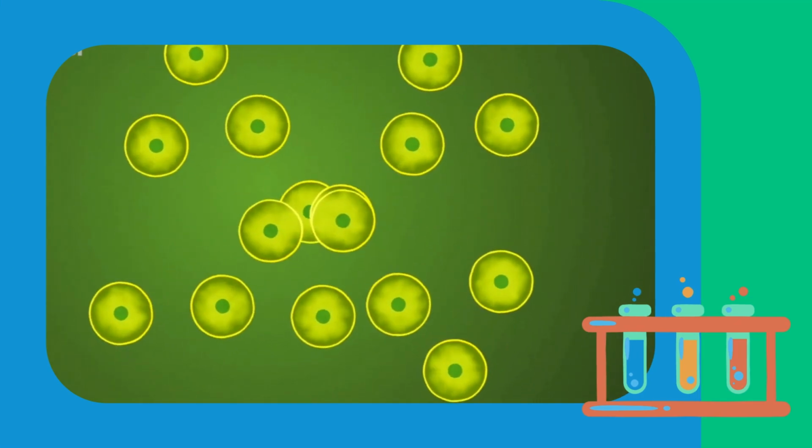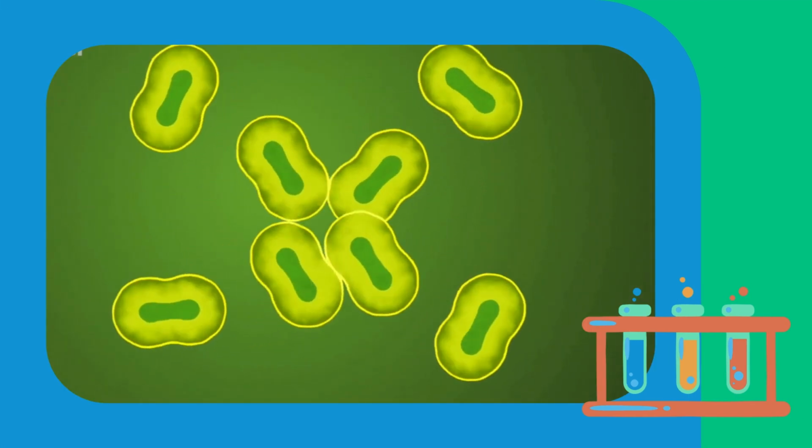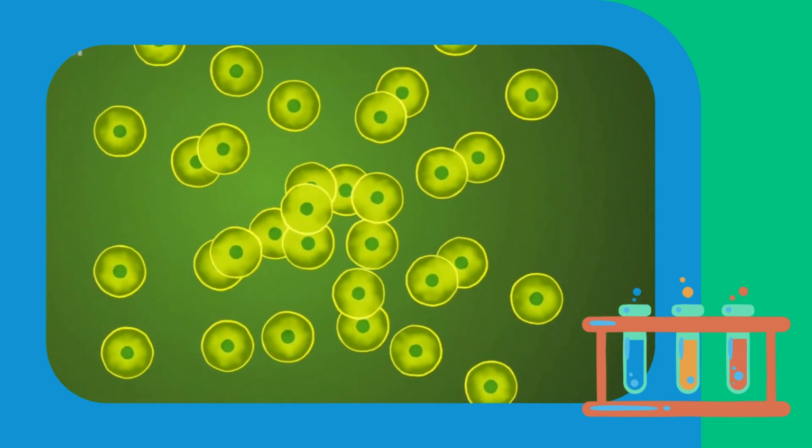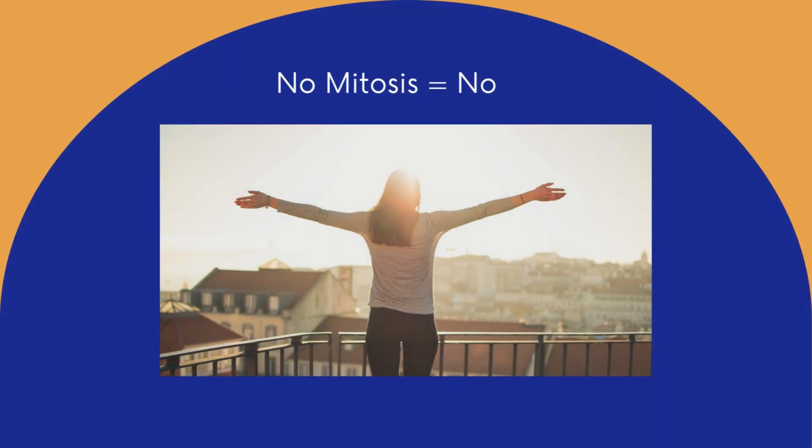Number 3, replacing old cells. Your skin, your blood, even the lining of your stomach, these cells don't last forever. Your body needs fresh ones constantly, and mitosis makes sure they're identical and fully functional. Without mitosis, life as we know it wouldn't exist.